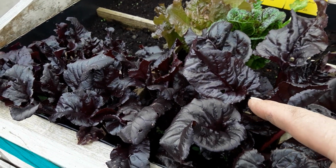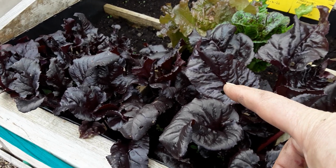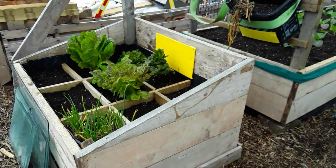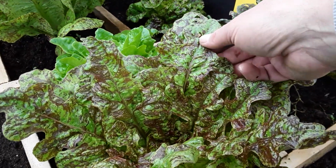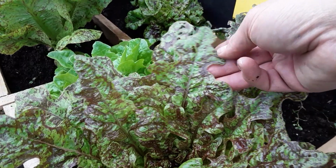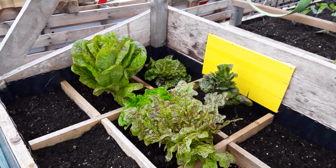I always get asked questions at work when they see my lunchbox and say, look at the colours. So much better than shop bought. This is natural colours, a new variety. Hoping to get some more of that.